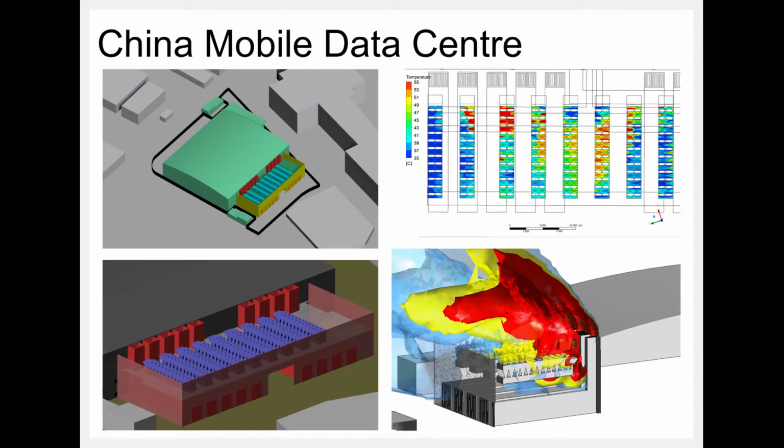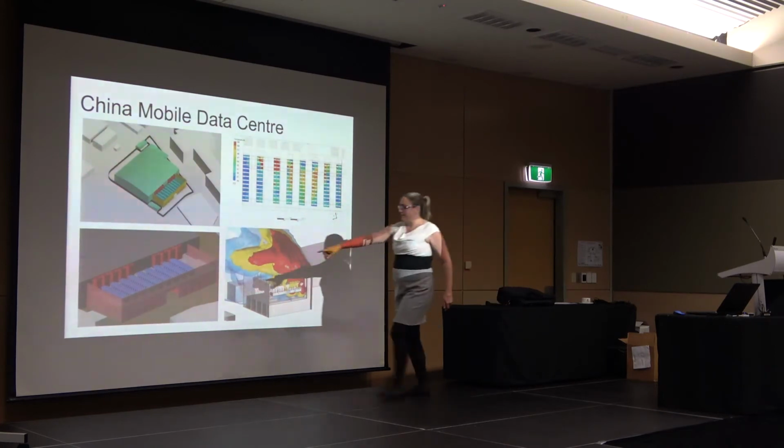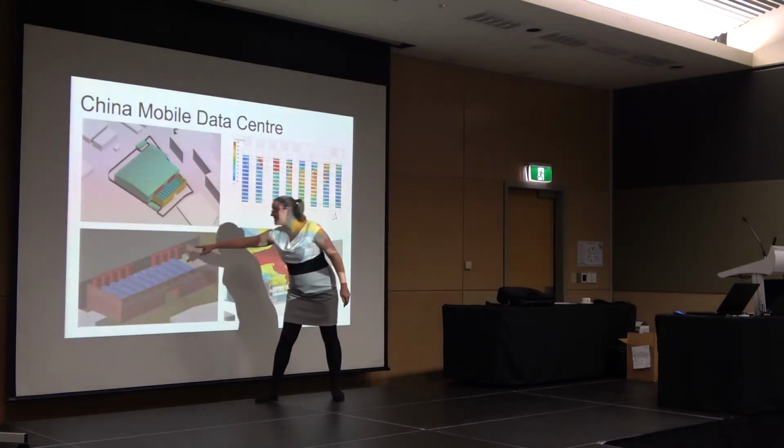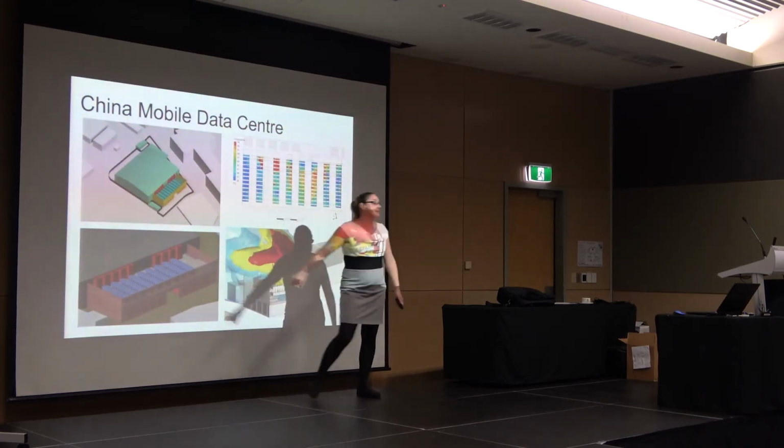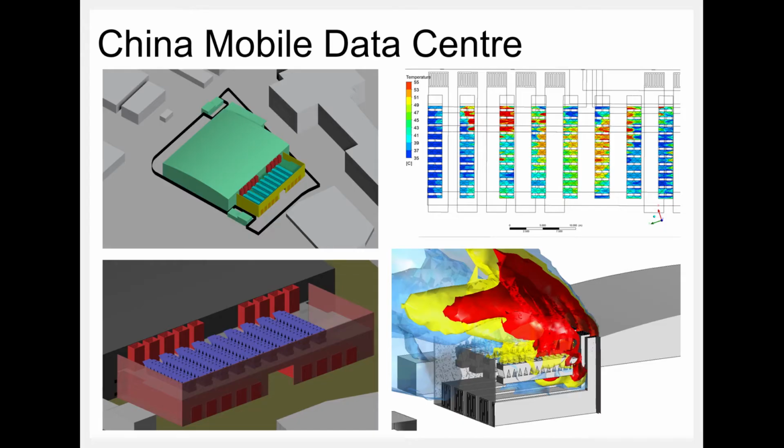And I think the last one that I wanted to talk through, again, is external plume and heat dispersion on a data centre. So we've got a heap of condensers on the roof. It was someone's smart idea. These are the emergency generators that fire up, and then this is where all the cooling is provided. So there's a huge amount of recirculating heat. And we were able to identify where that was happening and then look at different options.